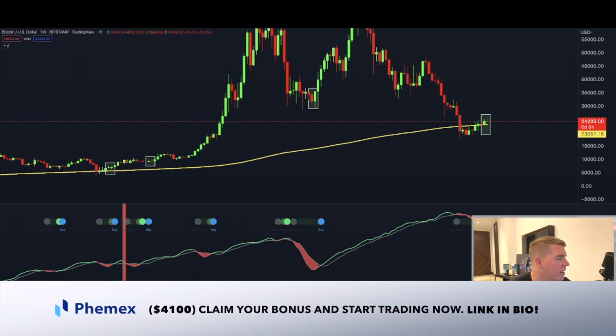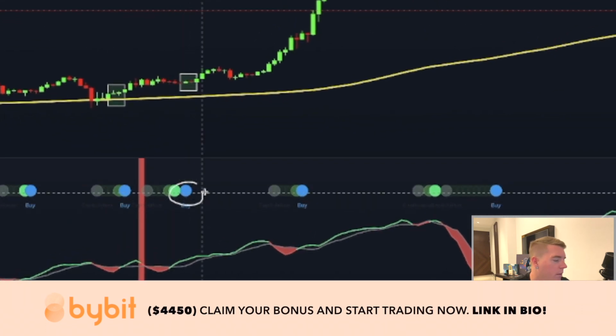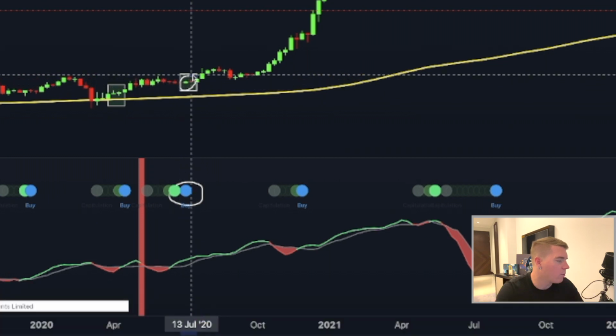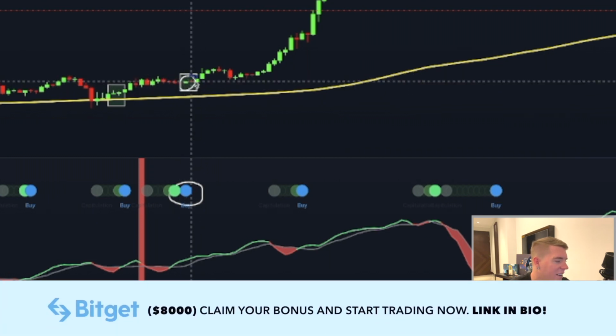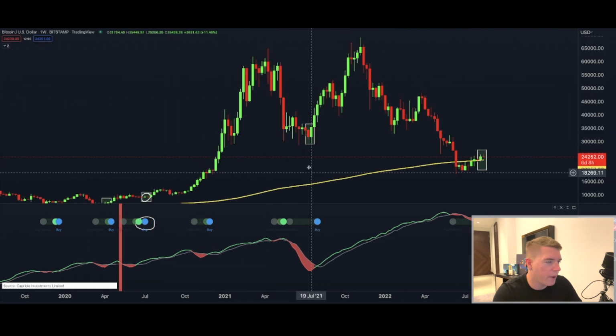Another buy indicator has flashed here, and that is the hash ribbons. Every time we get a buy on these hash ribbons, that was normally also the bottom for the Bitcoin price. Here you can see that. We never again went as low as this price here, close to $10,000, and afterwards only up. And the same also here. Here we got a buy signal.